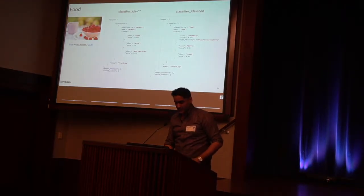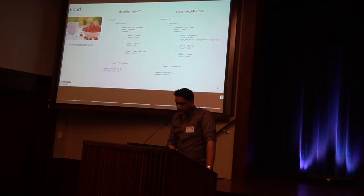This is a food model, and again, I gave the same picture to the default classifier on the left here, and it came back with some sort of plant, some sort of berry, and it always comes back with the prominent color in the picture. Then I gave it to the food classifier, and it was a little bit more focused. It was able to figure out some sort of raspberry.